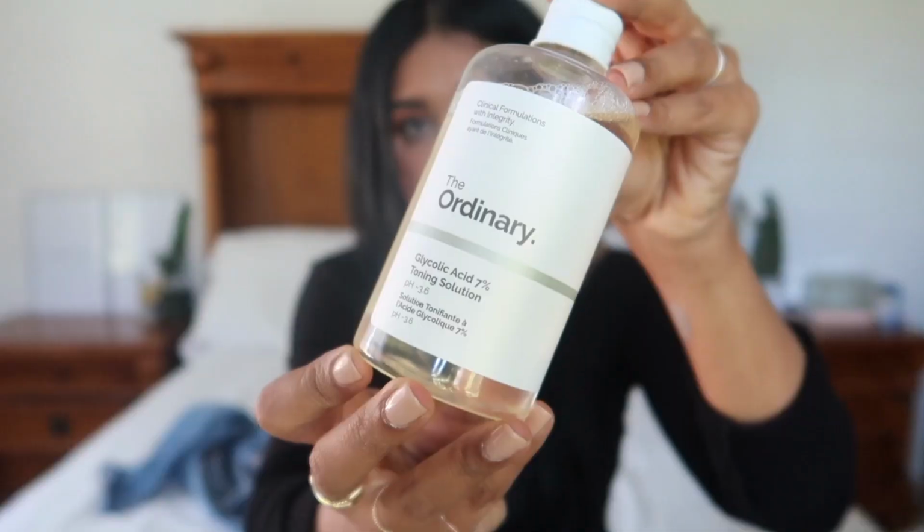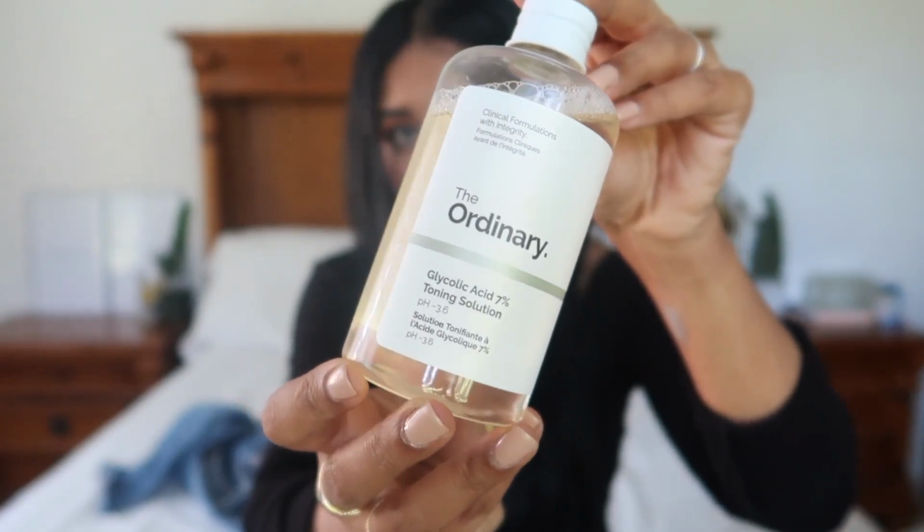I feel like that is something normal that you should do when you do favorites, and it's this one, the glycolic acid. I don't know if you guys can see clearly, but this thing is almost completely full. I have used it I think 2 or 3 times, and every time that I have used it, my skin really reacts to it. Like, it really stings.